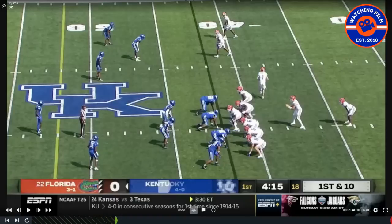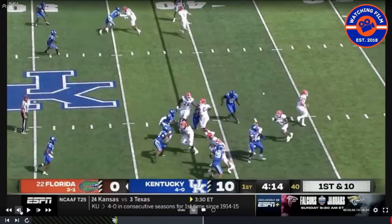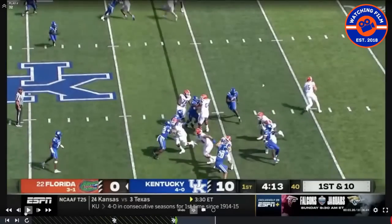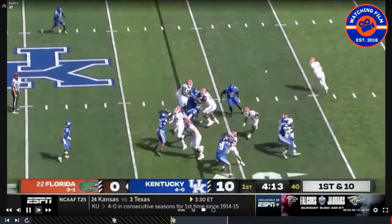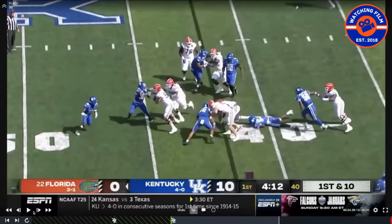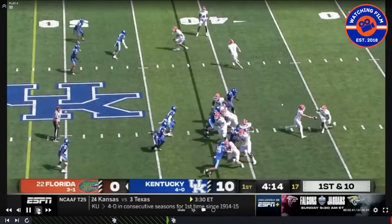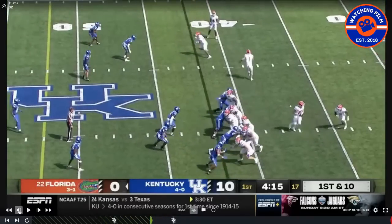So watch here on Florida's right guard. He's working, he wants to work that inside hand, kind of gets push here. You can see him get kind of pulled back. That allows the backer to go through free. I think it would have been super clean now, but I don't think so, just because of the alignment here. But yeah, I thought it was interesting.